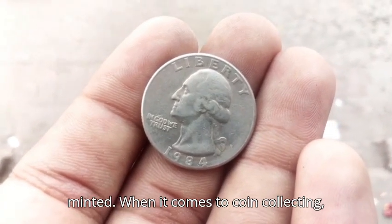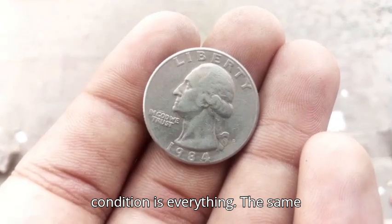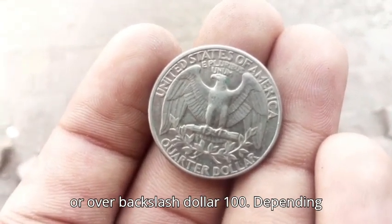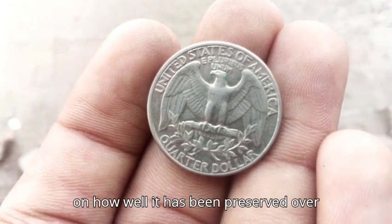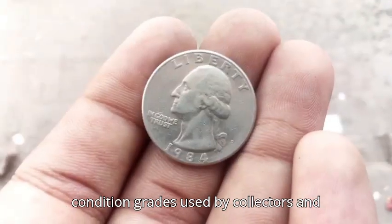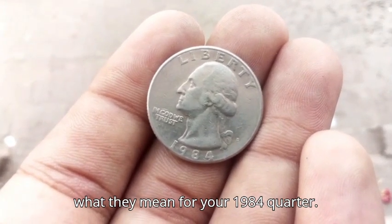When it comes to coin collecting, condition is everything. The same 1984 quarter can be worth just 25 cents, or over $100, depending on how well it has been preserved over time. Let's look at the different coin condition grades used by collectors and what they mean for your 1984 quarter.